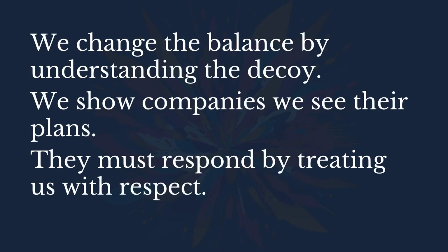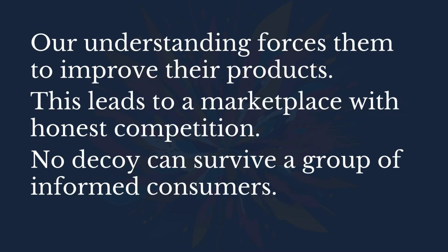We change the balance by understanding the decoy. We show companies we see their plans. They must respond by treating us with respect. Our understanding forces them to improve their products. This leads to a marketplace with honest competition. No decoy can survive a group of informed consumers.